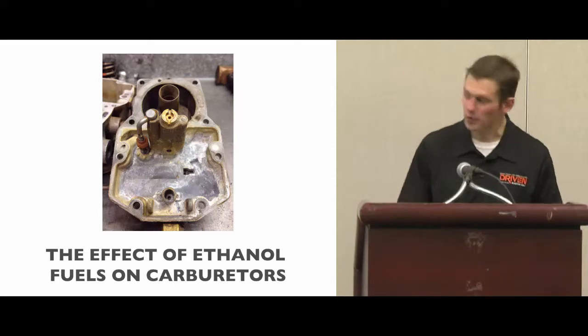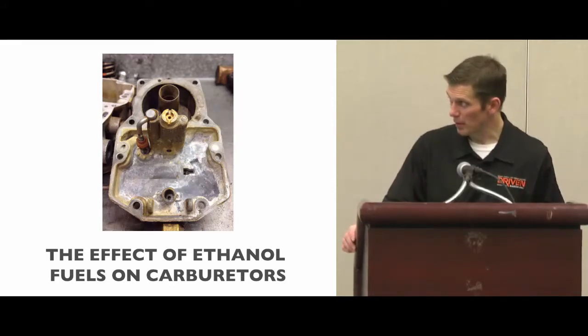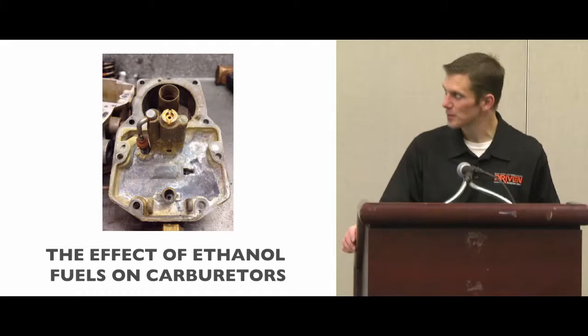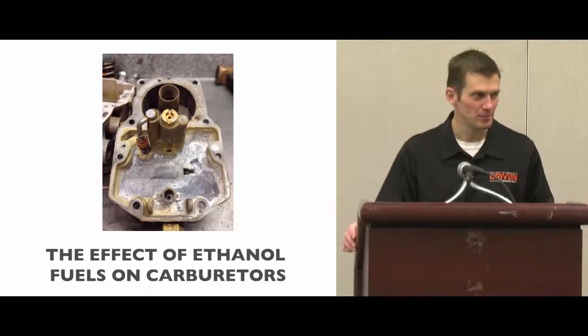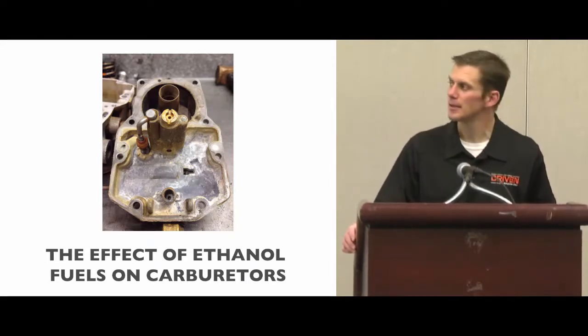So with that said, let's hop into it, because you look at the picture, that may or may not look familiar, not the carburetor itself, but the nasty corrosion and gunk inside of it. By the way, that's one tank of fuel in 9 months. So 9 months before that picture was taken, that carburetor was basically brand new, a reproduction piece that was clean and good.